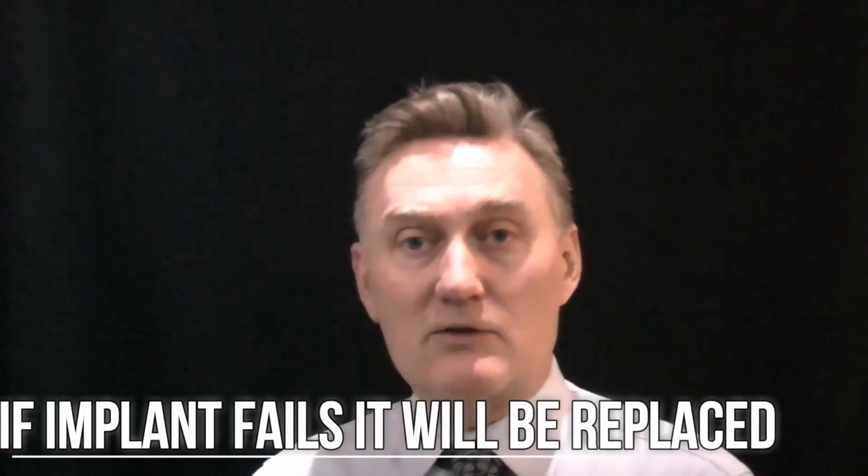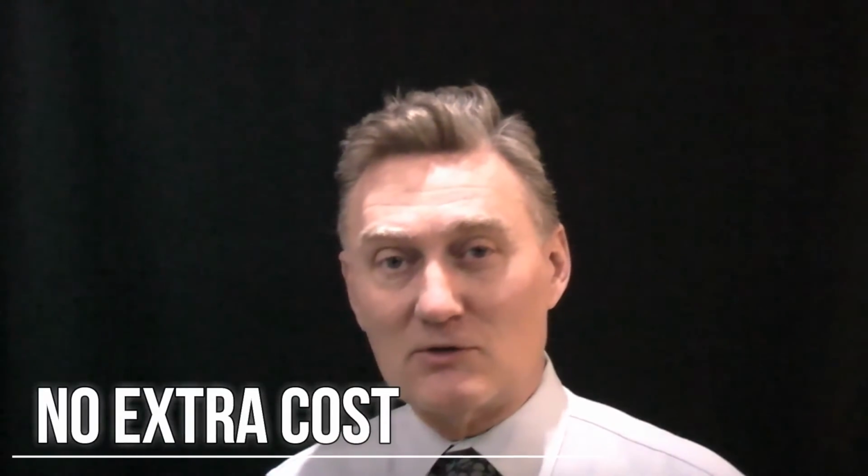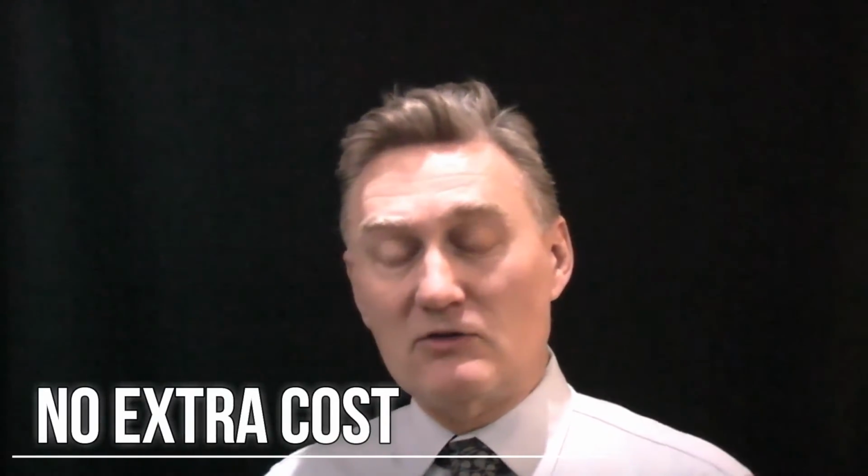If we do teeth in a day, or whatever we do, in my office, if an implant fails, I will put another one in. We'll go back and graft it if we have to, and we'll put another implant in place. There's no extra cost to the patient. So it's not only in the patient's best interest, but it's in my best interest to make sure that we don't push the envelope too much, that we make sure that these are going to work well and be successful. And so it's a wonderful service.